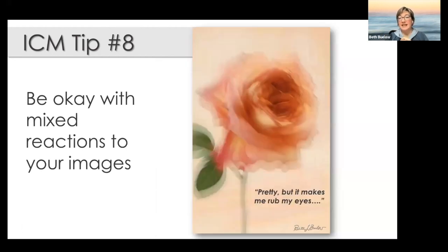But then I posted this and I really like it. I think it looks like a watercolor kind of thing. But this was one of the comments I got: pretty, but it makes me rub my eyes. And that's a kinder response than some other people might have. So some photographers don't like ICM. Lots of people don't know what it is. And what I think is so interesting is, if I had told you this was a watercolor, would somebody say, oh, I had to sort of do this? I think because we are saying this is a photo, our brains are going photograph, literal object, in focus, definable. And this does not compute.